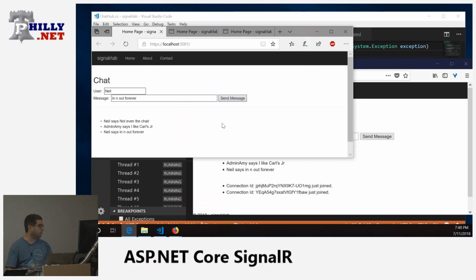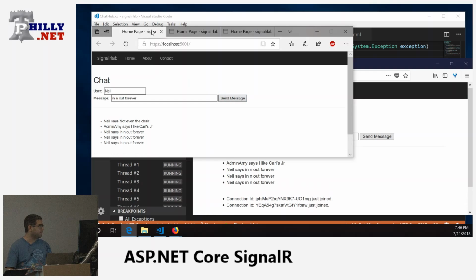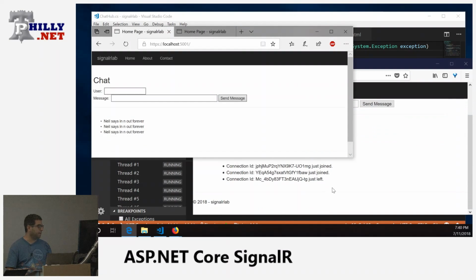And when he's not getting anything, he's just sending messages. But let's say he leaves, and Admin Amy is the only one who got the message. So how could I use this? Besides with the groups, even in this admin case, the connection IDs aren't super useful. But you can think of some admin functions where you want to know who is connected to your task reading app or your game, right? SignalR is definitely a choice for real-time games.